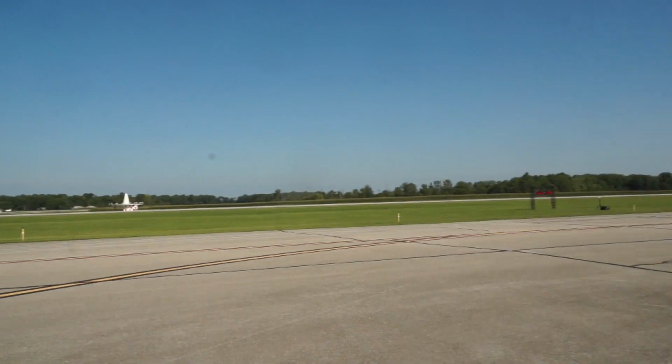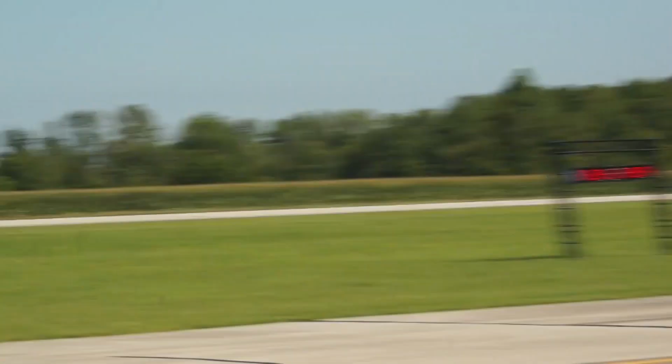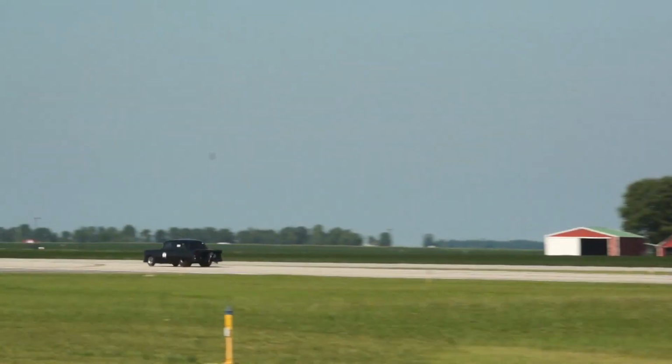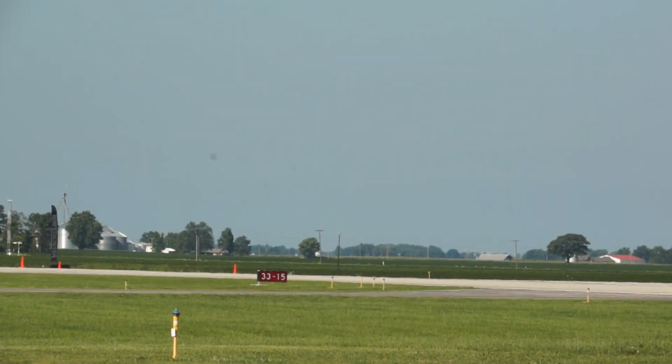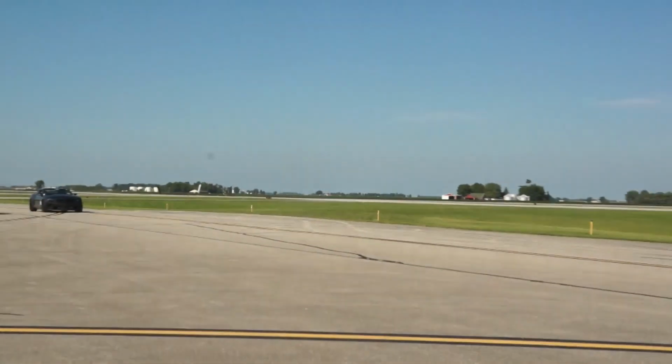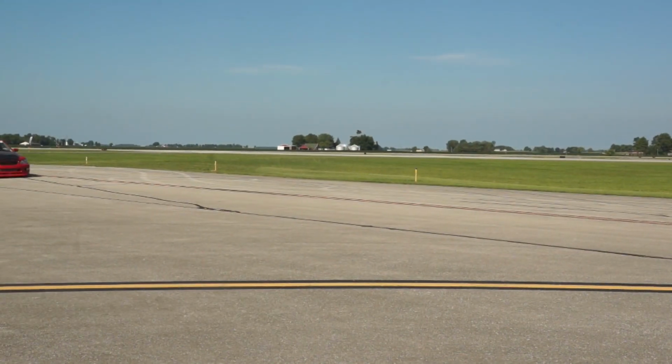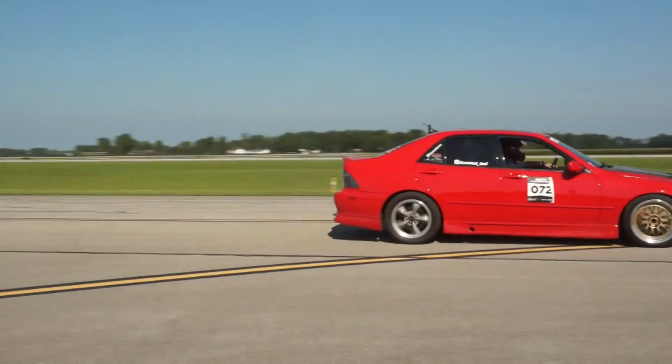Rocking the red and blue there. Excited to be out here. It looks like a beautiful 50, what is that? That's a 56 Chevrolet. That thing's full beast mode. He shut her down a little early too. I think there's more in that car. 1,250 horsepower in that car.